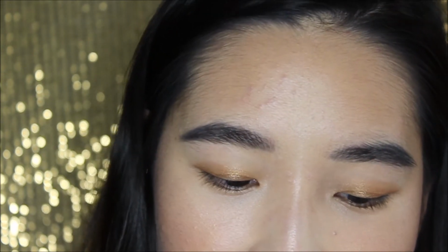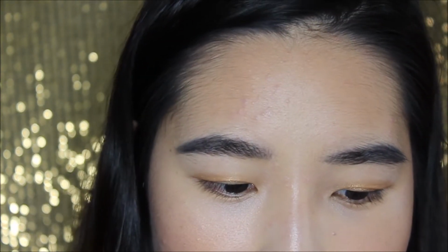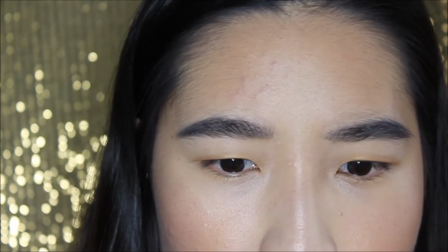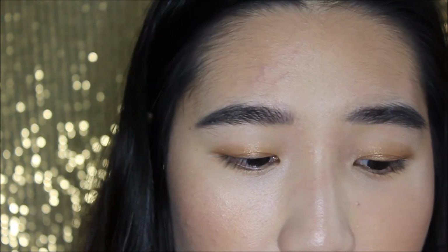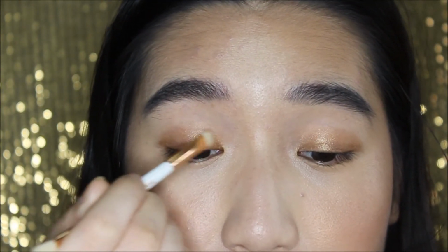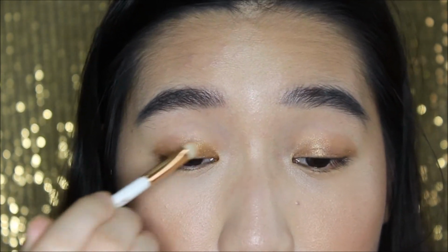I'm in love, it's seriously so beautiful. Oh my goodness. Perhaps I will try another shade. I'll use Pure Gold. It's right here. I'm just gonna use that maybe on the inner third. These range from a glittery finish to a metallic, just a standard cream eyeshadow.